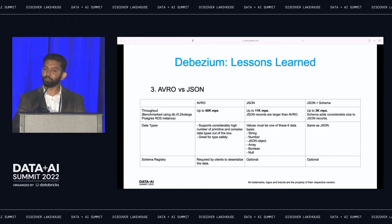For JSON, we were only able to get 11,000, while for JSON plus schema, 3,000. And the main reason for this was just the size of the message. Talking about data types, Avro pretty much supports every data type you can think of natively, like most common data types. For JSON, it has a very limited number of data types it supports.